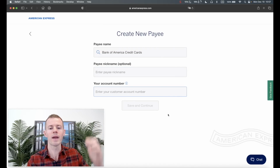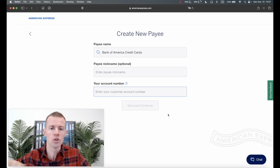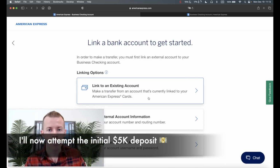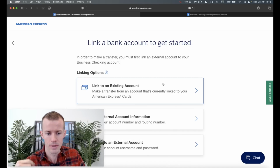So yeah, I can pay off other business credit cards that I have by linking them to Amex right here and then setting those payments out to B of A, Chase, whoever else. Real quick, I'm gonna go back here and try to link an existing account that Amex already is aware of because I've used it before to, again, pay off my credit card. So let me try this option.